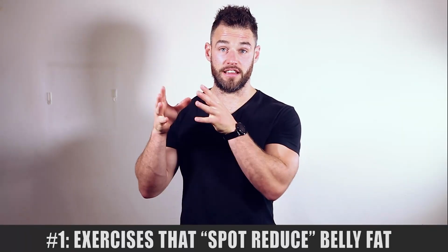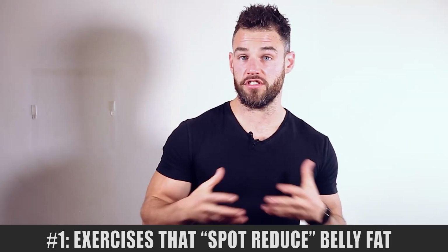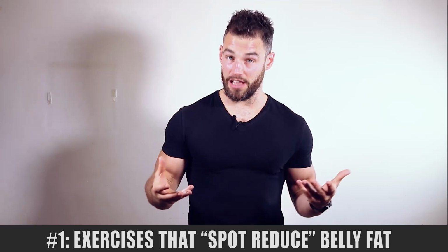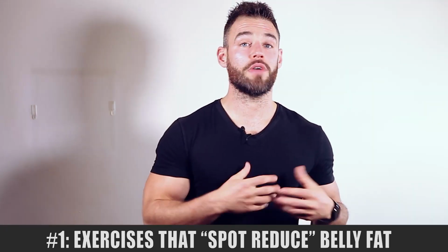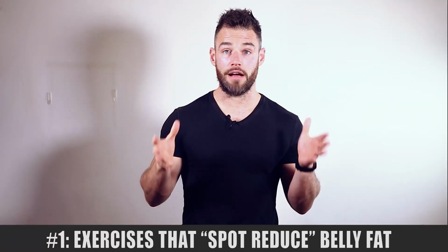Number 1, crunches, sit-ups, or any exercise that tells you can spot reduce fat. A question I get frequently asked is, what exercises can I do to help with belly fat? And although I will give you some examples of things that will help, exercises included, you can't spot reduce belly fat, which means you can't do crunches or sit-ups to help bring down the fat in your stomach. That's not how fat reduction works.